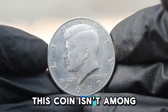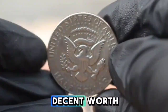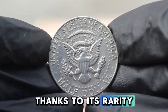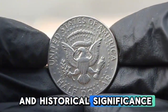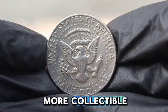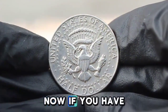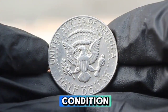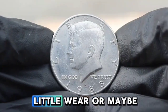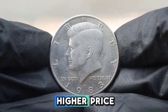Although this coin isn't among the highest value collectibles, it still carries a decent worth, thanks to its rarity and historical significance. The D mint mark makes it a bit more collectible, and the very good condition adds to its appeal. Now, if you have one in even better condition, say, with just a little wear or maybe near uncirculated, it could fetch a higher price.